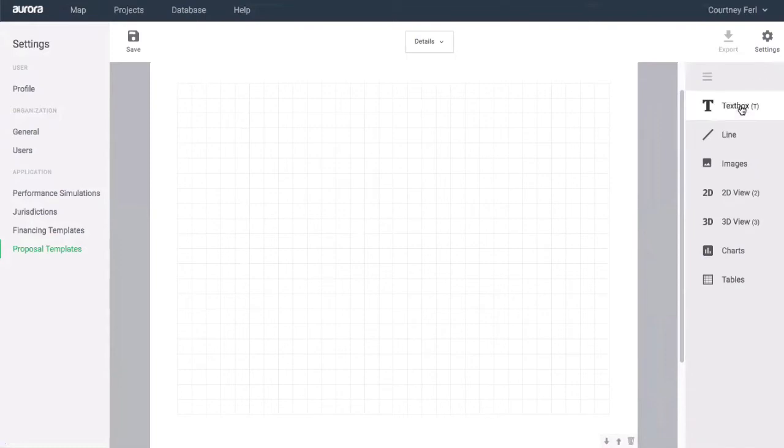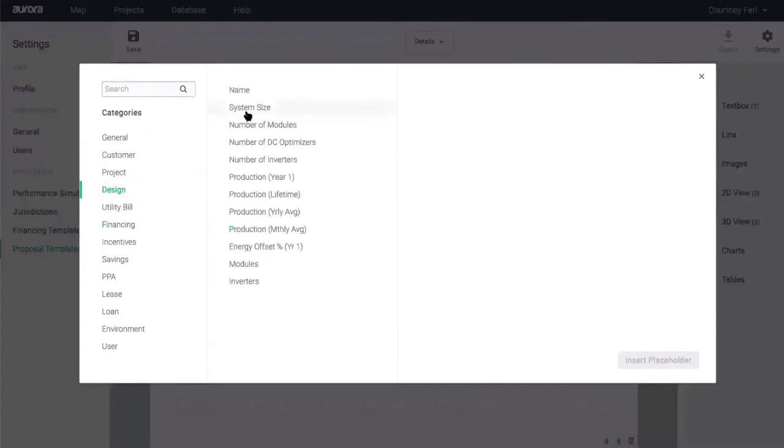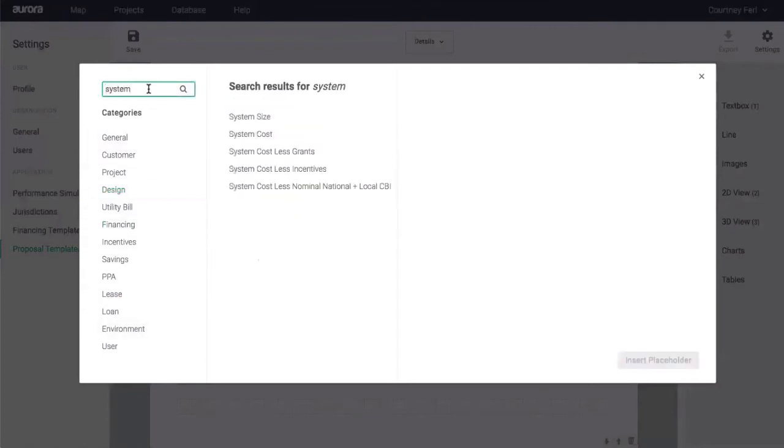I can add a text box by clicking on text box and then click and drag within the page. And I'm automatically in typing mode, so if I want to just put in some text, let's say system size, add a placeholder for system size. I'll see this gray bar down here. Go all the way to the left and click the down arrow, and we can find the project design system size. These are just some categories for our placeholders. You can also search them here in the search bar.